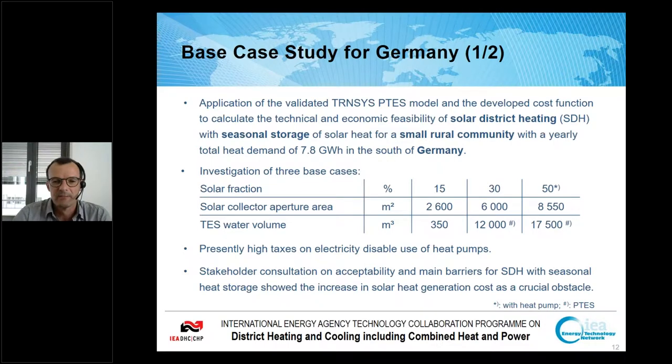So for this base case study, three sizes for a solar thermal system were considered. The first one is more of a reference case, a small dimension solar system with a solar fraction of 15% of the total yearly heat demand. So this case does not require a seasonal storage. So in this case, only a small tank storage is considered.